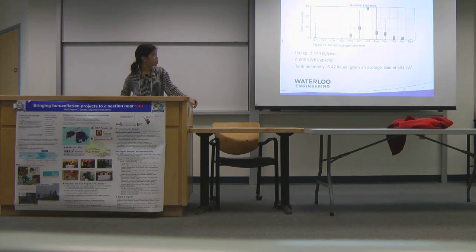Now, for our hydrogen storage, we selected a tank of size 150 kilograms, and the system is able to produce around 3,144 kilograms of hydrogen per year. It basically has the capacity to hold 5,000 kilowatt hours of energy. And given an average load of 594 kilowatts, we have a tank autonomy of 8.4 hours, which means you can run the electricity just using hydrogen for that long.